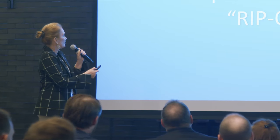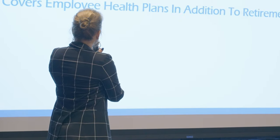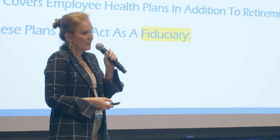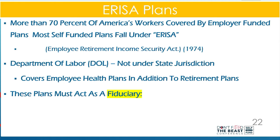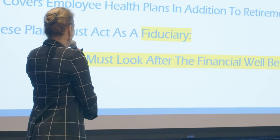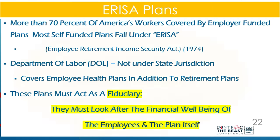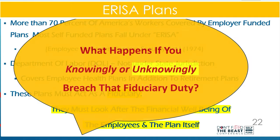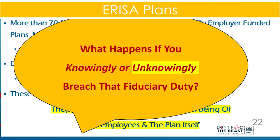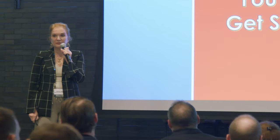So what do we have here? We all have heard about ERISA plans, and I'm not going to bother you with that, but I do want to remind you that they all fall under the jurisdiction of the Department of Labor, not under state jurisdiction. Something really important, as you know, these plans must act as fiduciary. They must look after the financial well-being of the employees and the plan itself, right? What happens if you knowingly or unknowingly breach that fiduciary duty? You can get sued.